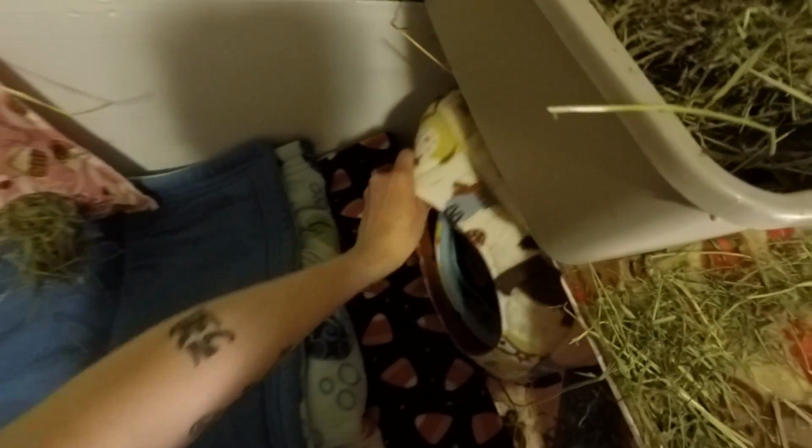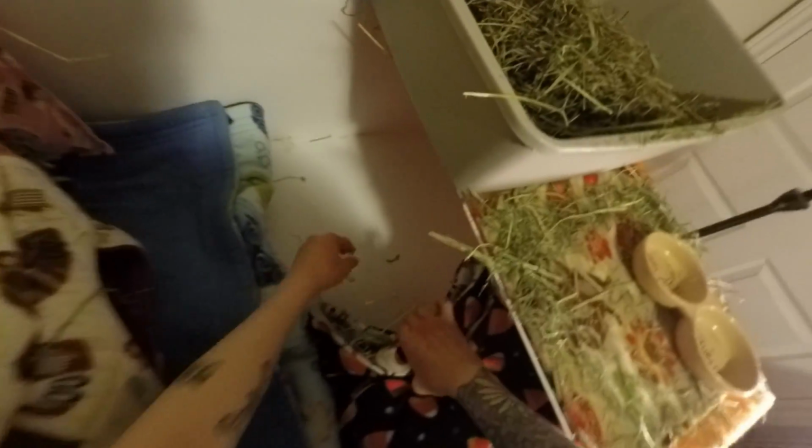Where are you, Miss Nanookie? Nanook is a very sweet, adorable piggy. Are you sleeping in there, babe? I'm just gonna move that there for a second. She's in the cube here. I think she was sleeping.